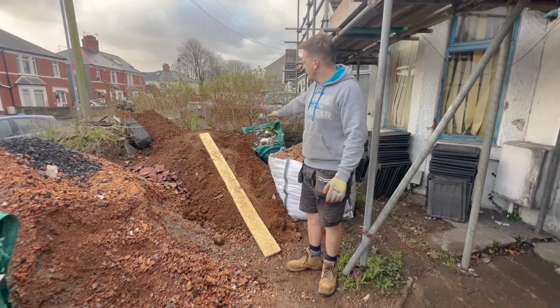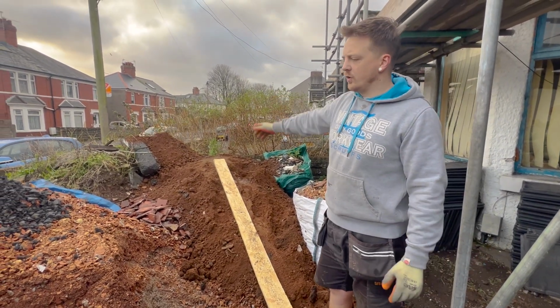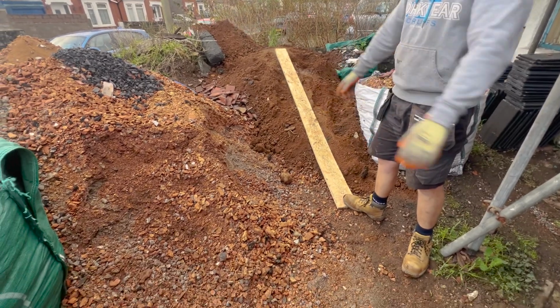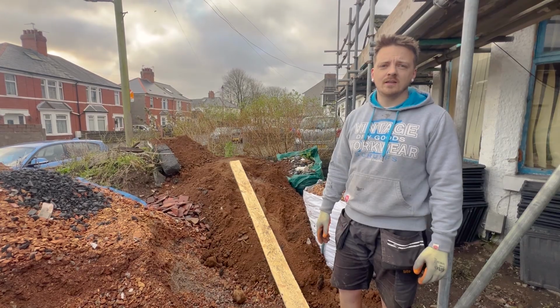Right guys, so we filled out last night. Just put this bit of ply over so I can ramp up. Just dumping more earth on top. As you can see, we've probably dug, I don't know, about a ton out of this already, and we're still digging. There's a lot more earth to come out.